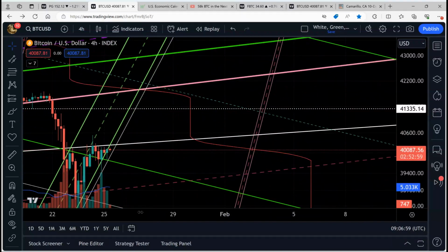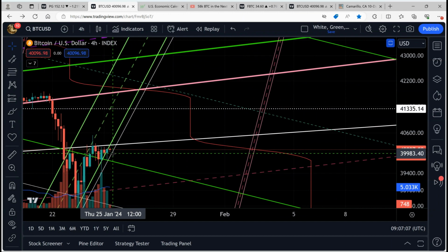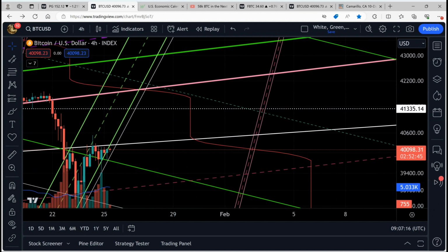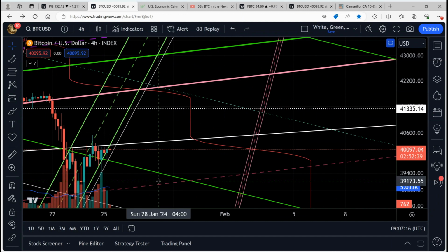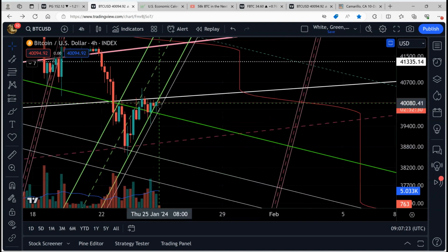How much time we got left? We got 2 hours and 50, almost 3 hours left on this candle. And then another 4 hours, so 7 hours. And the time is, what time here? That's 1:07, 4 hours. So that's like market open. U.S. market open is going to be a big, big deal.